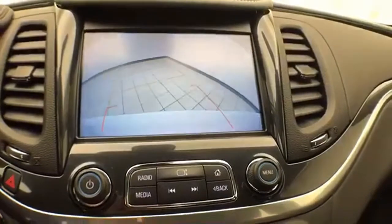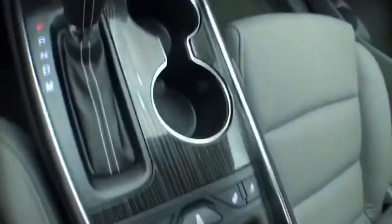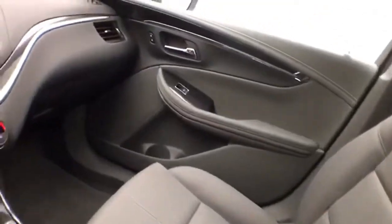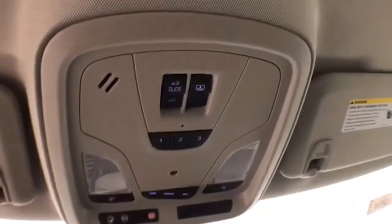And there's, of course, where the backup camera display is. Dual zone automatic temperature control, automatic transmission with manual shift capability, and heated front seats. Lots of storage space in the armrest. USB and auxiliary input allows you to connect those media devices. Spacious glove box with all the owner's materials inside. Auto dimming mirror, HomeLink transmitter for garage door opener, power moonroof, and sunshade control.